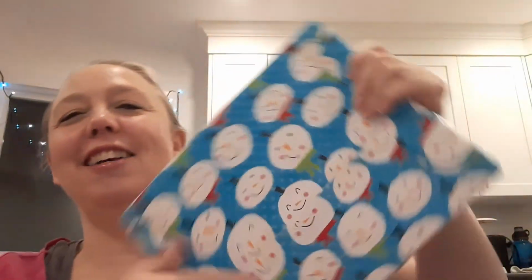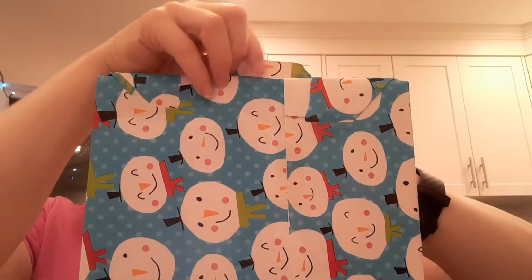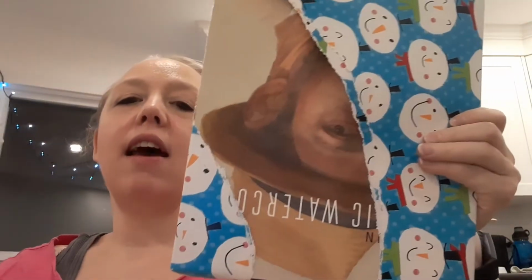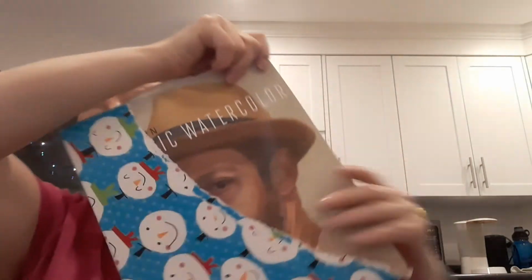Okay, moving on. In this one I really regretted wrapping up because it's my brother's book and I was like, I want to find it. That's the one I wanted to find, and it's the second last that I unwrapped. So it would have taken me a while. All right, another oversized yet skinny one. Yes. Is this upside down? It is.